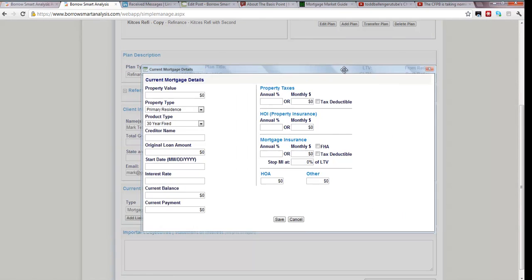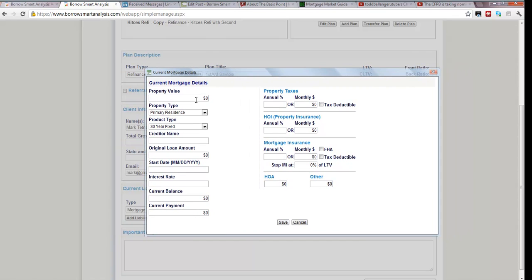So tell me a little bit about the property. What's your property worth today? Oh gosh, today I think it's worth probably about $250,000. All right, $250,000. It's your primary residence. And what's your current mortgage today? What product do you have on it today? It's just a regular fixed rate 30-year mortgage.